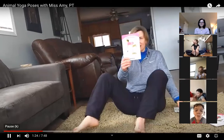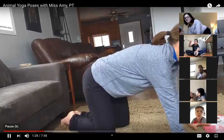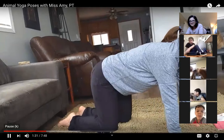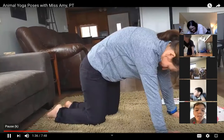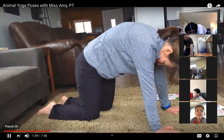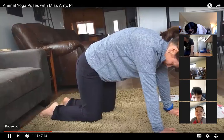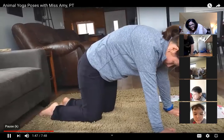Next, we're going to do is called cat and cow. So we need to get on our hands and knees. Stretch our fingers out like their paws. Again, if you've seen a cat picture where the cat is arching its back like a Halloween cat, we drop our head down. Out. One more time in and out. Nice job. What, friends, does the cat say?